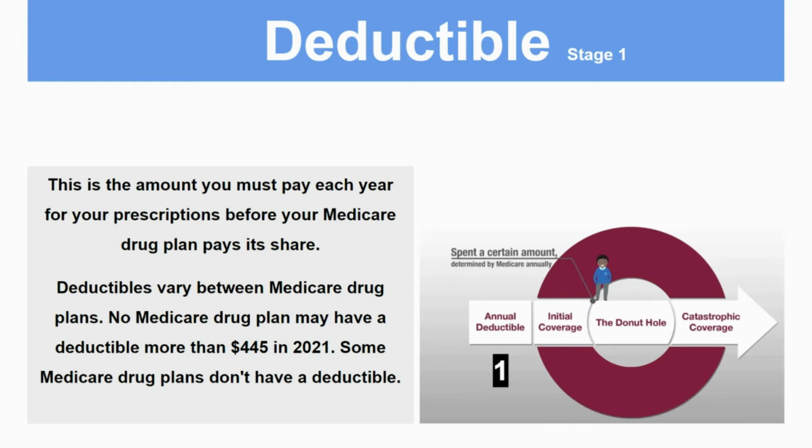Okay, let's start with stage 1, which is the Medicare Part D deductible. This is the amount that you will pay each year for your prescriptions before your Medicare drug plan pays its share. Deductibles vary between Medicare drug plans. No Medicare drug plan may have a deductible more than $445 in 2021. Some Medicare drug plans don't even have a deductible. Now, I've seen this a lot in Medicare Advantage plans, the Part C of Medicare, which include a prescription drug plan. Usually those plans I've seen have no deductible for the drugs, $0 deductible.